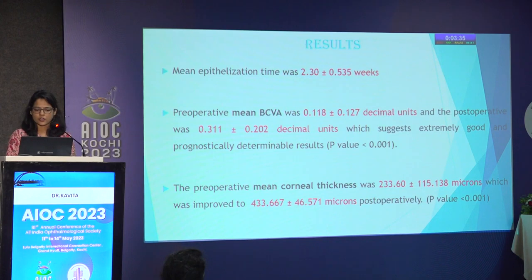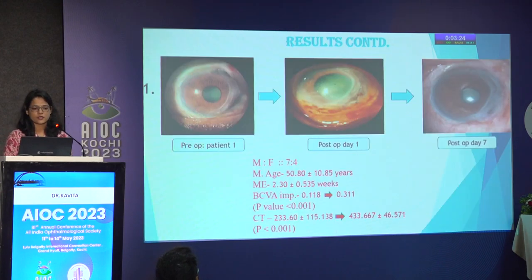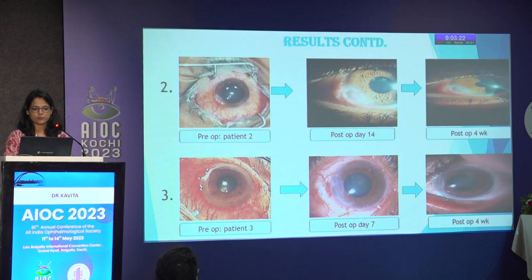The mean corneal thickness increased from 233.60 to 433.667, which is good. These are the graphical representation of best-corrected visual acuity and corneal thickness. These are some slit lamp pictures.